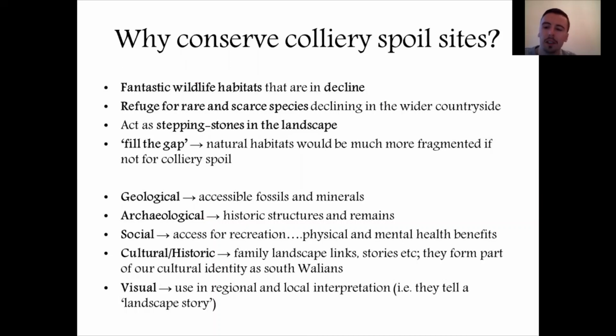So we really should be conserving these colliery spoil sites because they're fantastic habitats for wildlife that are unfortunately in decline. They are a refuge for rare and scarce species that are declining in the wider countryside. I believe that they act as stepping stones in the landscape. So as you can imagine, with all of these sorts of sites scattered throughout the valleys, they've got this sort of natural connectivity, so they're allowing species to move through the landscape, which is really important when it comes to climate change. They also help to fill the gap as well. So a lot of our more natural habitats would be much more fragmented if it wasn't for these colliery spoil sites that help to link them up.